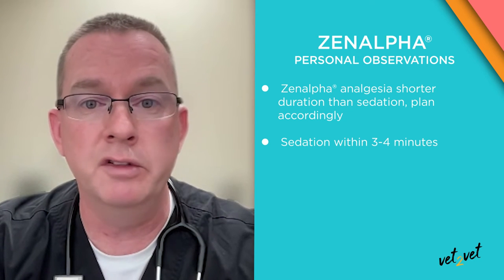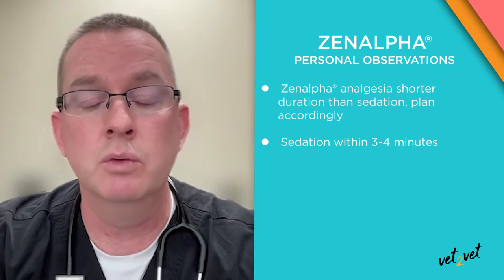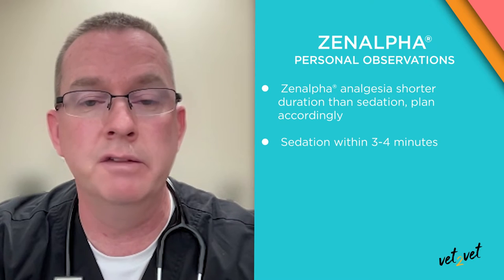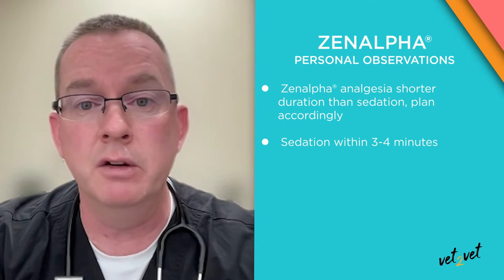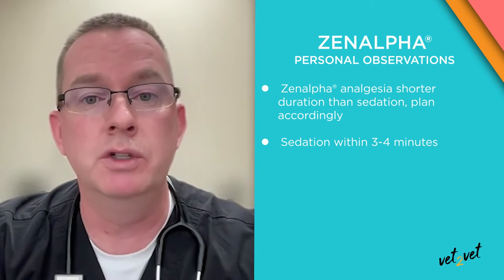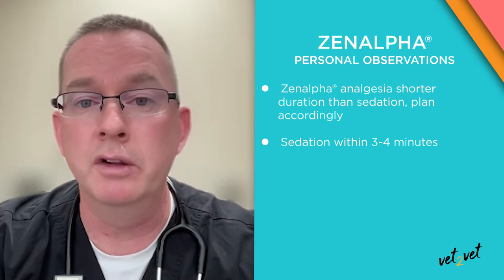The dogs that we've used it on are good and sedate within 3 or 4 minutes of an IM injection, which is, I think, much quicker than we see with other alpha-2 formulations. And because there's more maintenance of their cardiovascular system, the blood flow to the liver, the clearance of the drug is actually maintained better. So the recovery is going to be quicker as well.